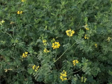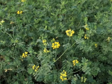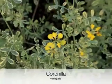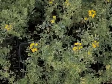Always well worth bearing in mind, because it is a legume, it's very good for fixing nitrogen in the soil as well. We do also grow this variegated version of it, which again is very, very pretty, and the benefit is having a bit of colour through it when the flower's not there in some of the summertime.